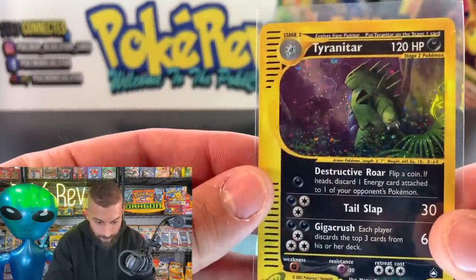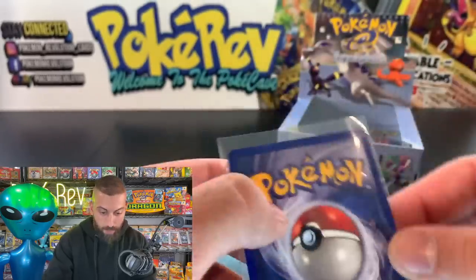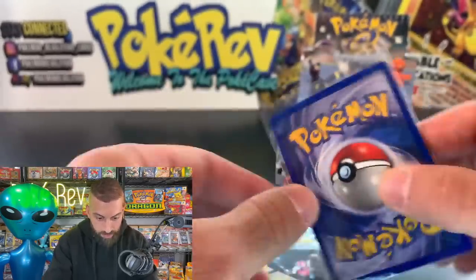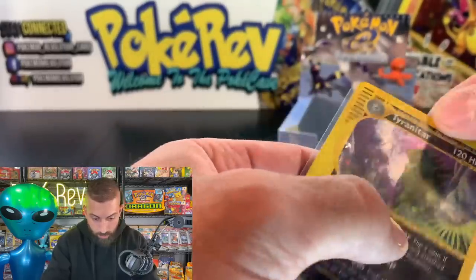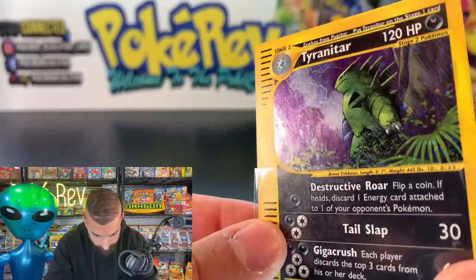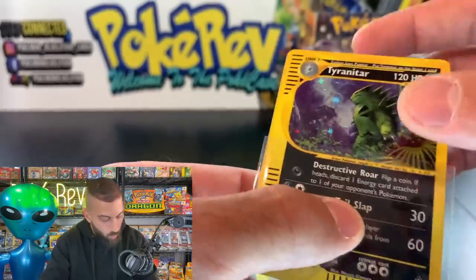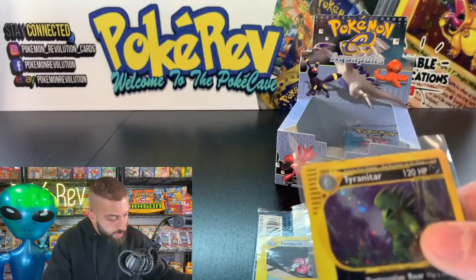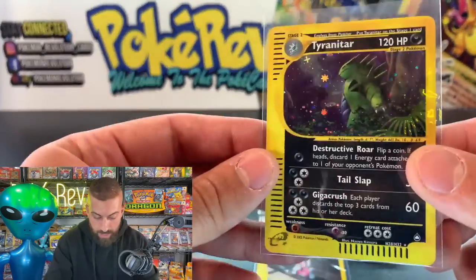Oh, let's look at it first. We gotta enjoy this artwork. A pack fresh Tyranitar from Aquapolis being pulled out in the year 2020. Whew. A tiny, tiny little nick up on the side there, but let's check the holo out. Whew. Man, they did these cards right. That is wild. Tyranitar, guys. Let's see if we have a price on this one. It's a minimum of $1,000 in a PSA 10.